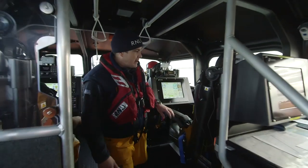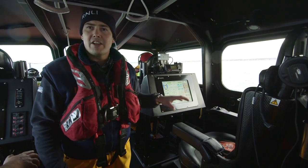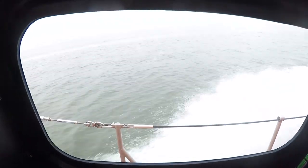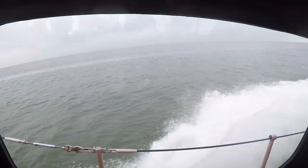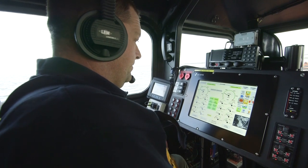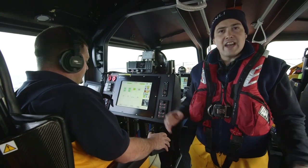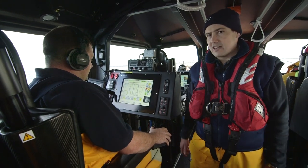As we come further back, we've got the coxswain's seat. So the coxswain sits in the middle of the boat and he's able to look at everything that's going on around the boat. Alongside the coxswain we have the mechanic seat. He's looking after the engines and he has all the controls he needs for operating anything we need during the journey out to rescue someone.